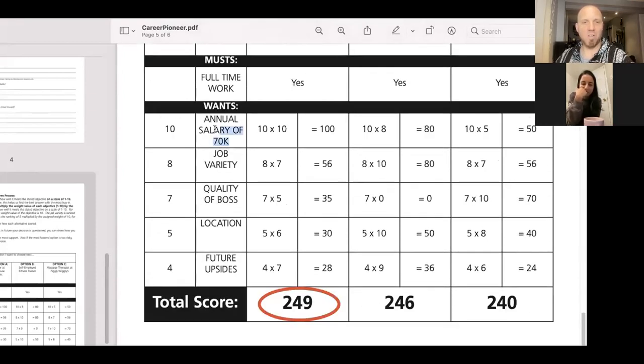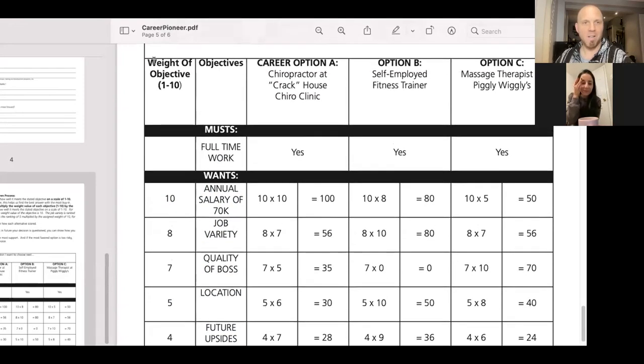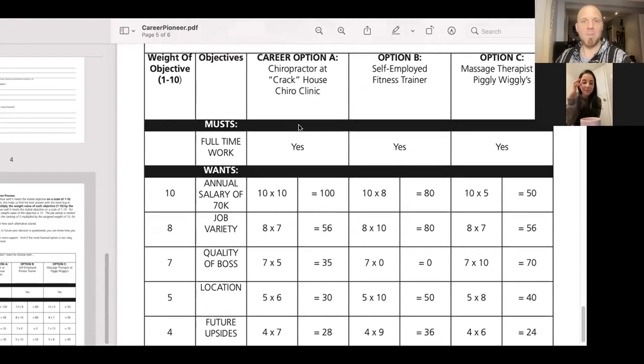So annual salary of 70K, that's a 10 out of 10. That has to happen. Job variety is an 8 out of 10. We really kind of like it, but we're willing to give some. Quality of boss is a 7 out of 10 priority. Location, we score as a 5 out of 10. Future upside is a 4 out of 10. So you see what I did there? We're giving each objective a score, and then we rate each option.